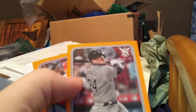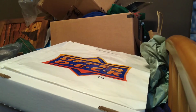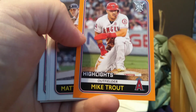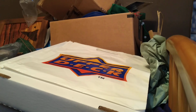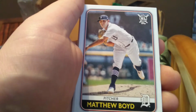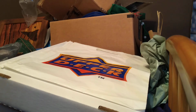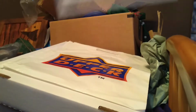Oh, another guy I don't really like. Yasmani Grandal. Oh, alright. Maybe the best one so far. Mike Trout orange. That's also going to get sleeved up. That's a good one. Matt Boyd. Throws hard. I got his relic out of a Series 1 tin. That was a pretty good pull. Goldy. I really wish he wasn't a Cardinal because I liked him on the D-backs. And I don't like the Cardinals.